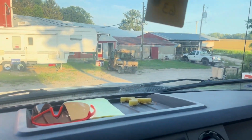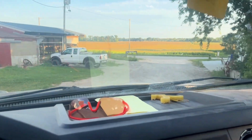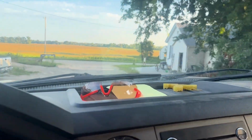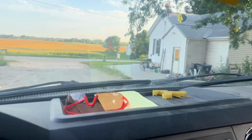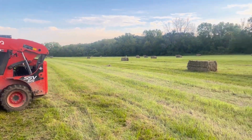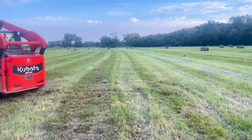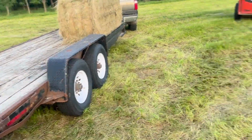There's 2 fields that we didn't do last time, and then there's 1 field that we did last time that we're not gonna do this time. So we'll have 1 more field that we didn't do last time. So there should be quite a few bales out there. This is the first field we're gonna take the bales out. This is the field we didn't do last time. So there are enough bales in this field where it'll fit on the trailer here and on the Kenworth.